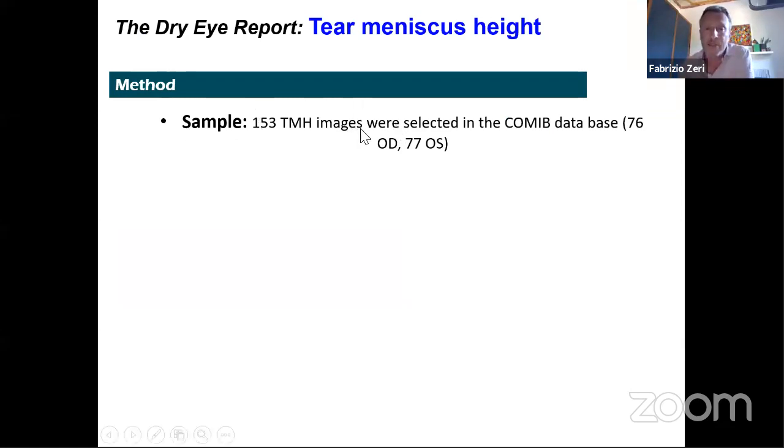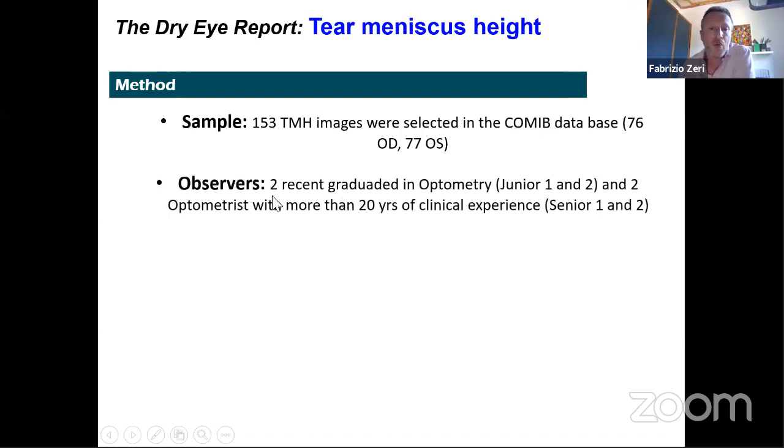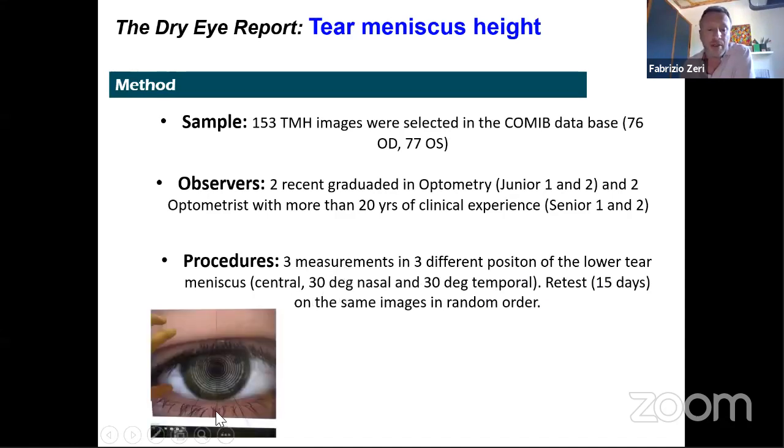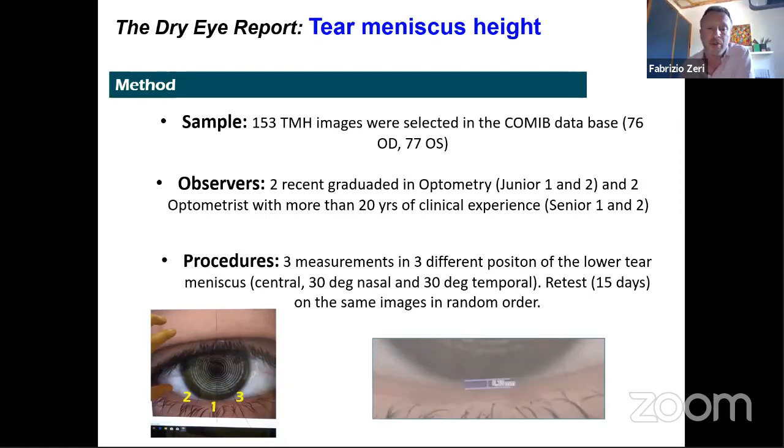So what we did, we took a pool of images that we already acquired and stored in our database in the clinics. And so we enrolled four observers, two recently graduated in optometry, and two optometrists with more than 20 years of clinical experience. And we asked them to measure the tear meniscus height in three different positions on the lower tear meniscus, one central, and then 30 degrees nasally or temporally, depending on the eye, and the other one 30 degrees on the other side. They were able to overlap on the screen a semi-transparent sheet in which they could check the positions, and they had to measure the tear meniscus height in these three positions.